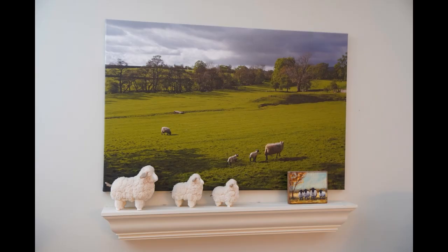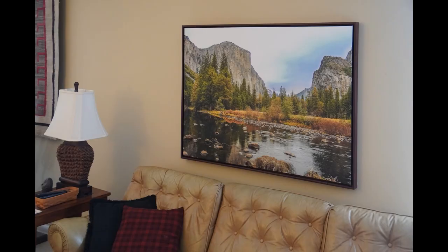This is like a 24 by 36 print of sheep. I made this photograph in England, and my wife loves sheep, so this is actually in her office. This is a photograph of Yosemite we have hanging over our sofa in our living room. This is, I think, 36 by 48. So, you know, to me, the bigger the better. If you have great pictures, a lot of photo labs make great results. So make sure you have your walls covered with your favorite photographs, not just little ones. My idea of a little photograph is anything smaller than 16 by 20.